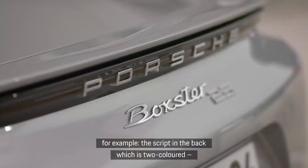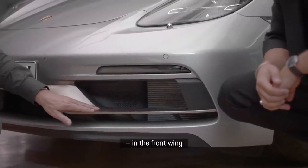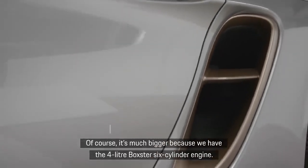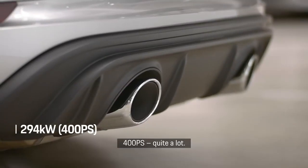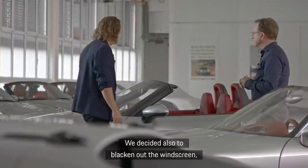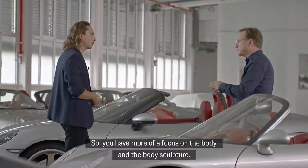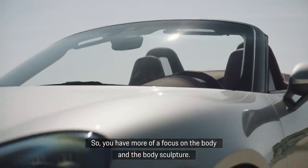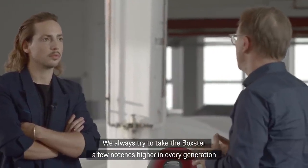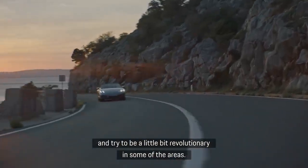So this neodyme color we have taken throughout the rest of the car. For example, the script in the back, which is two-colored. It's not only chrome, but also has a neodyme color on the front wing. And the side intake, of course, it's much bigger because we have the 4-liter Boxster 6-cylinder engine. 400 PS, quite a lot. We decided also to blacken out the windscreen, so it gives the car a little bit more lower profile. So it sort of makes the windscreen disappear a little bit, so there's more of a focus on the body and the body sculpture. We always try to take the Boxster a few notches higher in every generation, and try to be a little bit revolutionary in some of the areas.